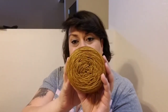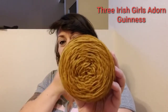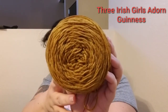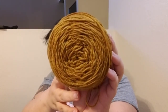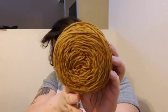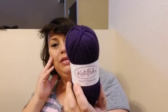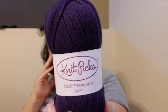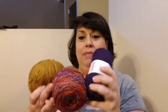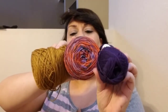This is 3 Irish Girls. I will be using 3 Irish Girls in the 3 Irish Girls Mystery Knit Along. 3 Irish Girls of Dorn, and this one they named Guinness. Doesn't it look like beer? Like, for real, maybe a light Guinness. It's definitely not a dark beer, but perfect name. I love it so much. And then this other one here is Knit Picks Stroll, and it's the eggplant colorway. Super dark purple. So that's my light, medium, and dark. I can't get them again. So that's what I'm gonna do.